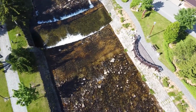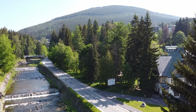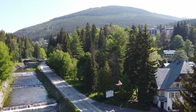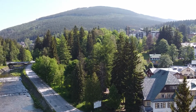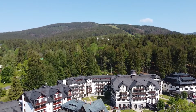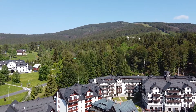Number 6. Spindleruv Mlyn. The Krkonose Mountains and National Park are close to Spindleruv Mlyn, a ski resort in the winter and a hiking haven in the summer. With 25 ski slopes for all skill levels and 11 ski lifts, Spindleruv Mlyn is the nation's most significant winter sports hub. Cross-country skiing, snow tubing, snowboarding, and ice climbing are all options for non-skiers. The longest cycling path between Harrachov and Zaklar towns is 71 kilometers long.